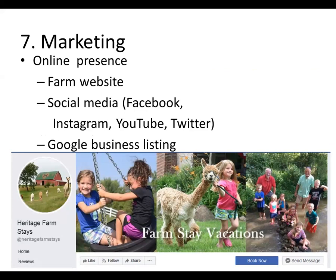These are not that difficult these days to set up. You can probably do this on your own. There are a number of free websites that you can build. You really only need to have about 5 tabs. Who are you? What are you offering? Where are you located? How do people get in touch with you? And how do people make a reservation? Oh, and photos, because photos sell. So there should be a tab for photos. So you need your website.